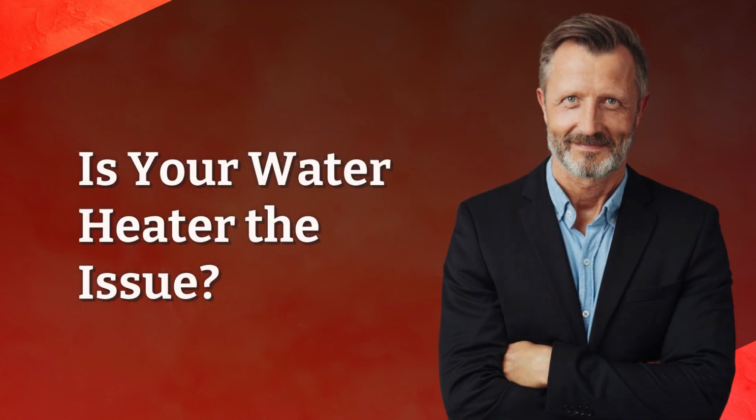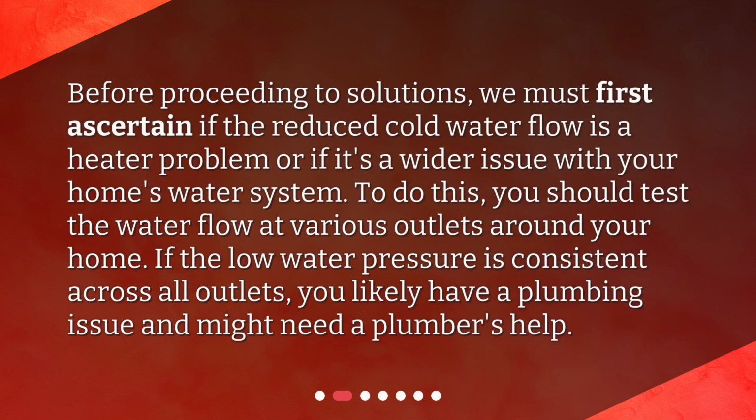Is your water heater the issue? Before proceeding to solutions, we must first ascertain if the reduced cold water flow is a heater problem or if it's a wider issue with your home's water system. To do this, you should test the water flow at various outlets around your home. If the low water pressure is consistent across all outlets, you likely have a plumbing issue and might need a plumber's help.